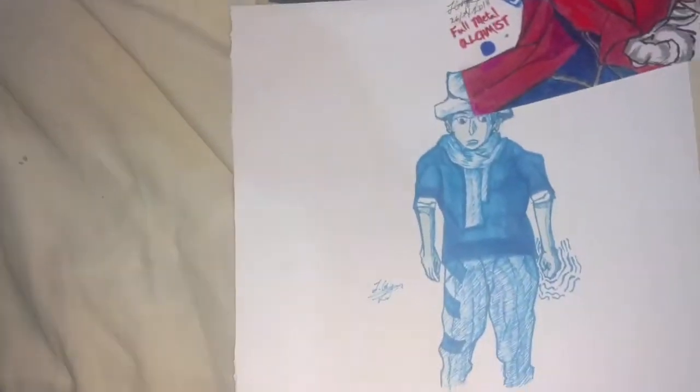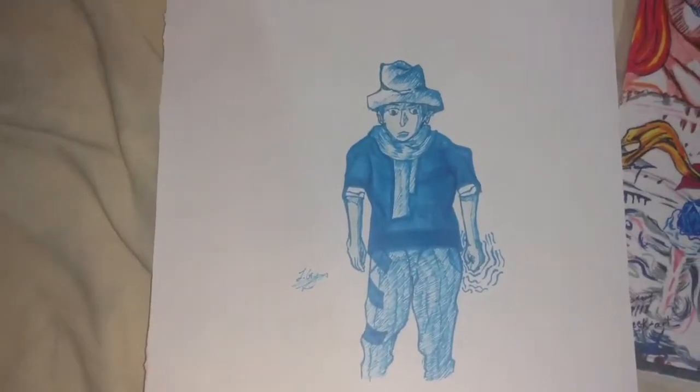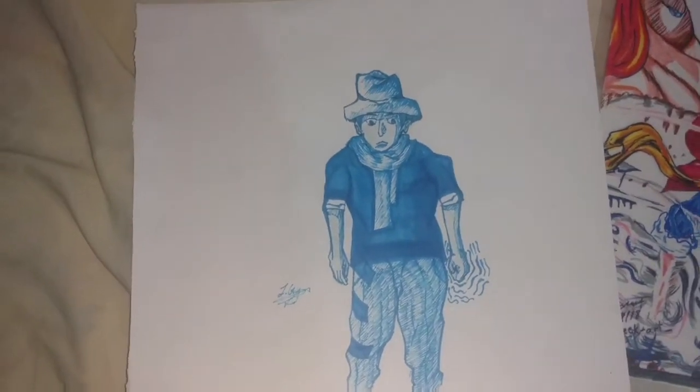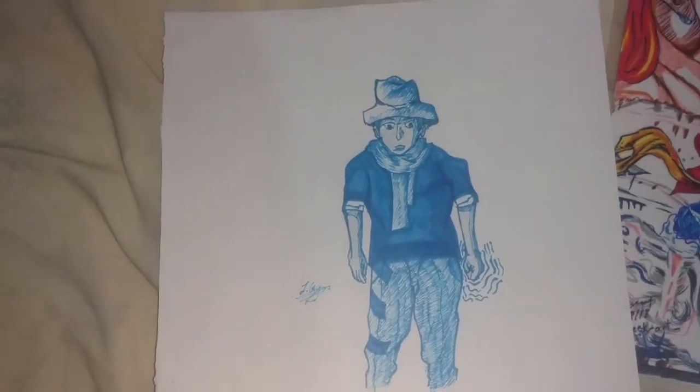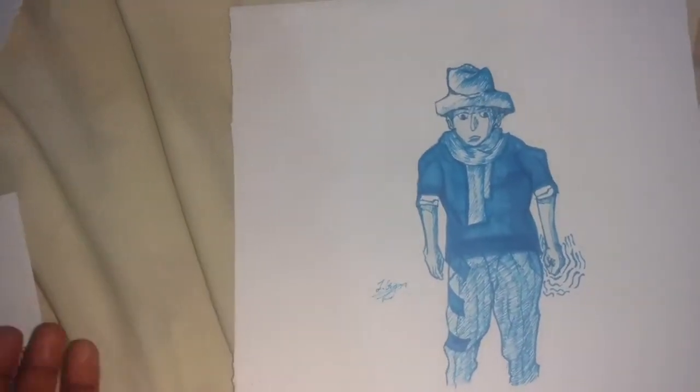And now for the very first piece I did with Prismacolor, like one Prismacolor challenge, which is a random original character by me. I don't really like this piece, but it was my very first piece with Prismacolor, so I can look back at it and see how far I've come when it comes to using this art medium.